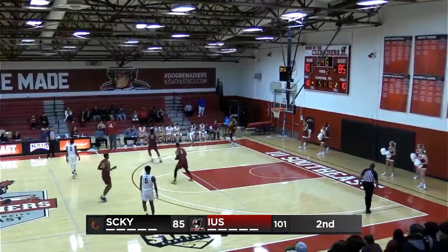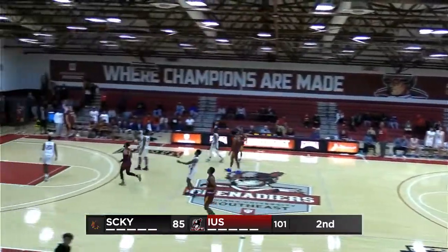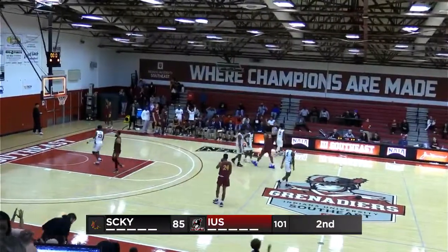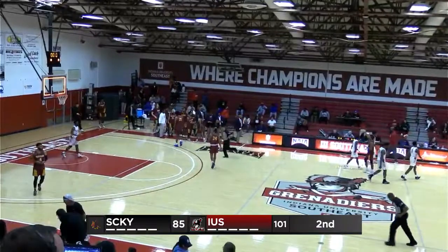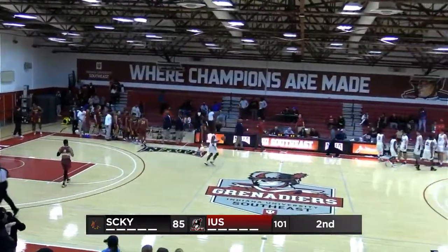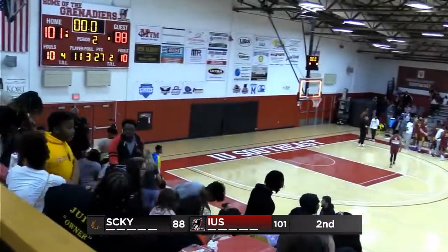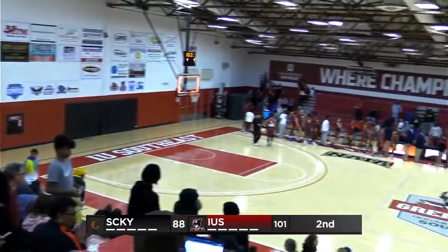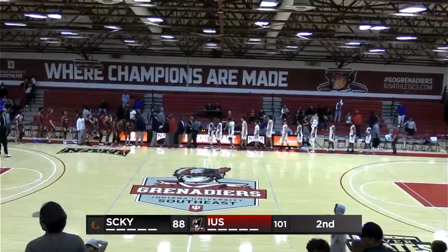Falcons getting a steal there. Half-court shot. Oh, boy, folks. Falcons drill the half-court shot. Good God, way to finish this game. Such an exciting game, folks. But that is 101 to 88, your score. A dramatic finish to this one as Grenadiers take home the 13-point win in the home opener.